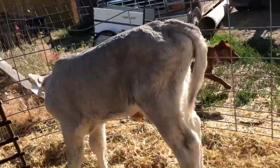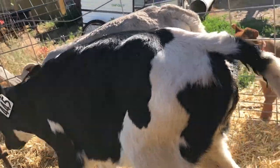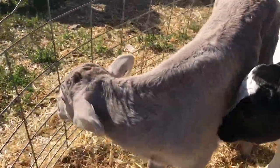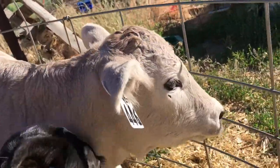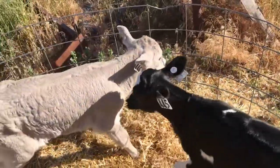They're both doing good. You can see how there's kind of a brownish color on her navel, her umbilical cord. That's iodine. You dip them with that, keeps them from getting diseases. As you can see, the Charolais is just really gray, and then it's got really dark black around its eyes. So let me show you its face. Pretty cool, especially where we're used to just black and white calves. When you get one that's that different of a color, it's cool.